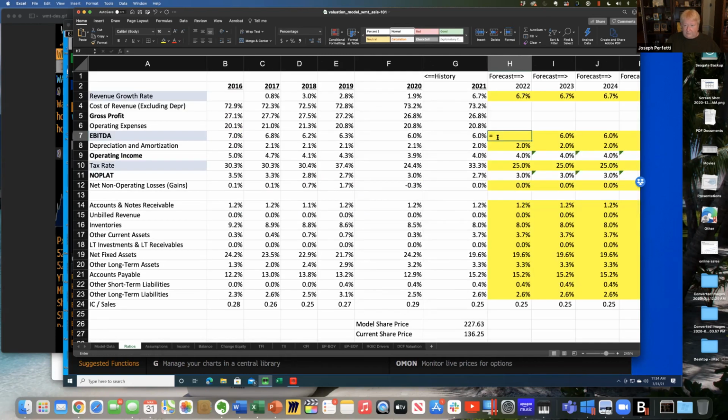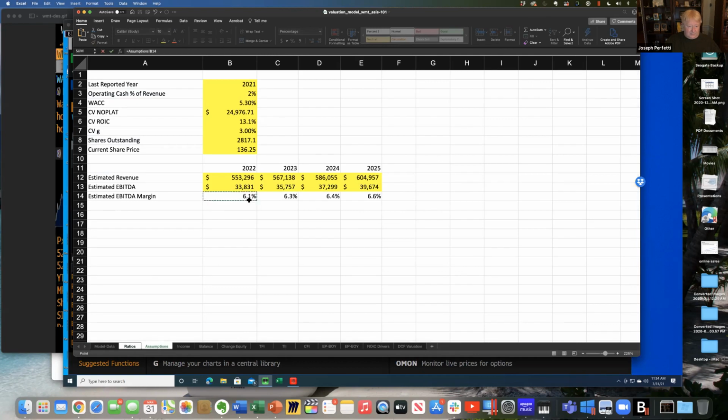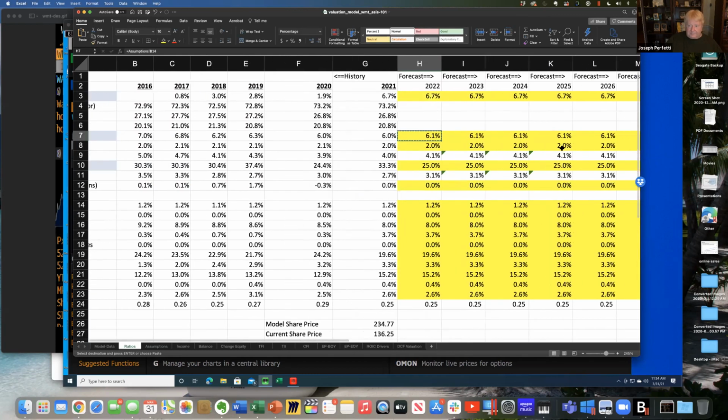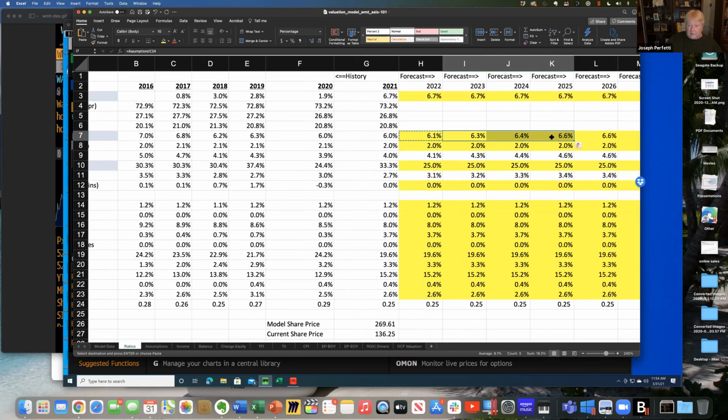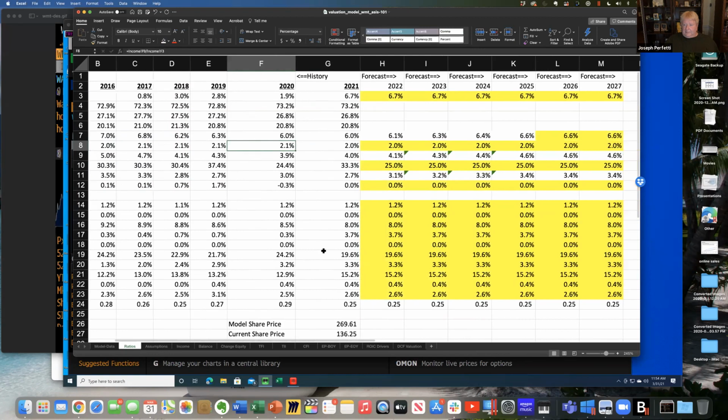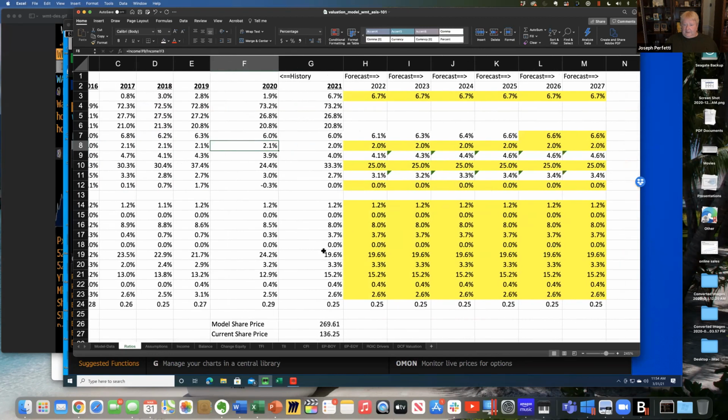Starting in 2022 equals assumptions, B14. And I will just copy that out 4 years. And I am now going to unyellow this because I'm no longer calculating it here. I'm driving it based on these numbers. Everybody see what I just did? Going from 6.1 to 6.6, which is what we're actually using in perpetuity right now.